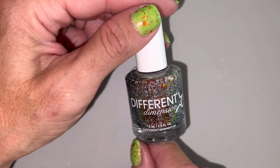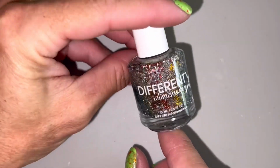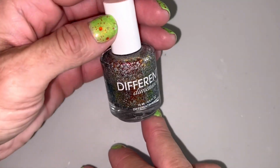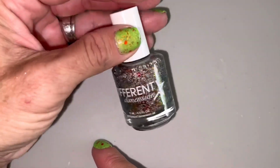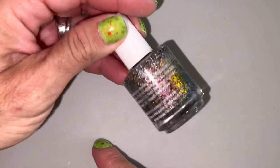This is one of my old faves. I've talked about this probably every single year. It might have been on the fall rack last year, and I wore it last year. Different Dimension. This is Mars, one of my favorite finishes ever. It's kind of like that large particle scattered holographic in a multi-chrome. That's my favorite thing. I love multi-chromes with scattered holographics, and throw in some shimmer and I'm even more happy.